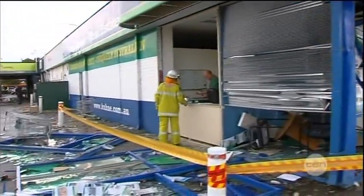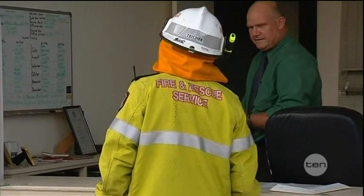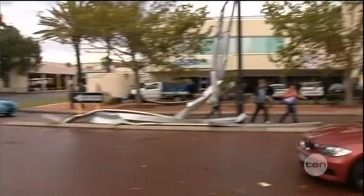Further down, a real estate agent also copped the brunt. Part of the Commonwealth Bank's roof wrapped around a light post. All the windows were shaking, rattling, everything. Dust was coming in through the air vents. Our front door of the Salvation Army had flung open. Just big, massive dust and yelling and screaming.